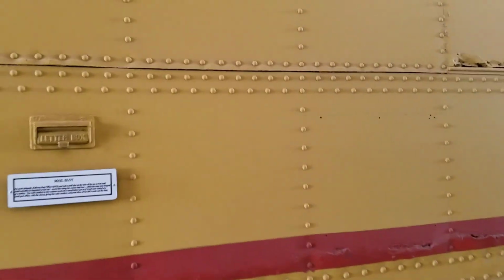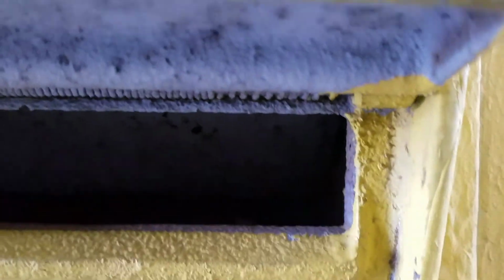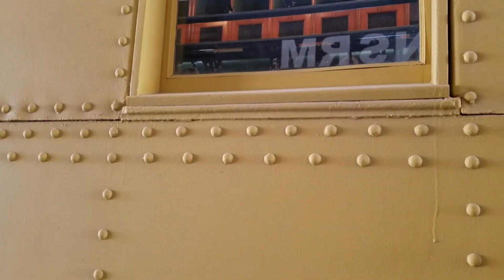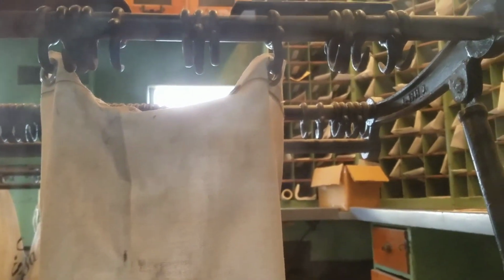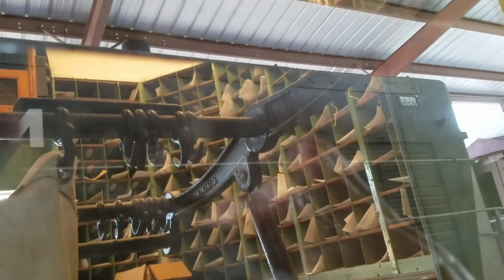This one's a mail train. Check this out. It's the old letterbox. Oh, we might be able to get our creeper on. Creeper cam. Yeah, I'm sitting here doing creeper cam and I look and there's an enter here sign, so I done learned.